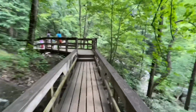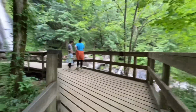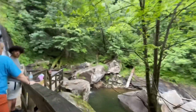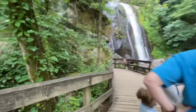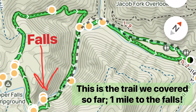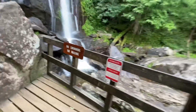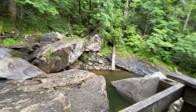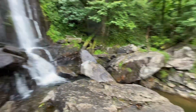I see it out the corner of my eye. Look at that. Look at that baby. Whew. There's a sign saying no swimming or wading. I don't know if anybody wants to swim here or wade in there. Woo.